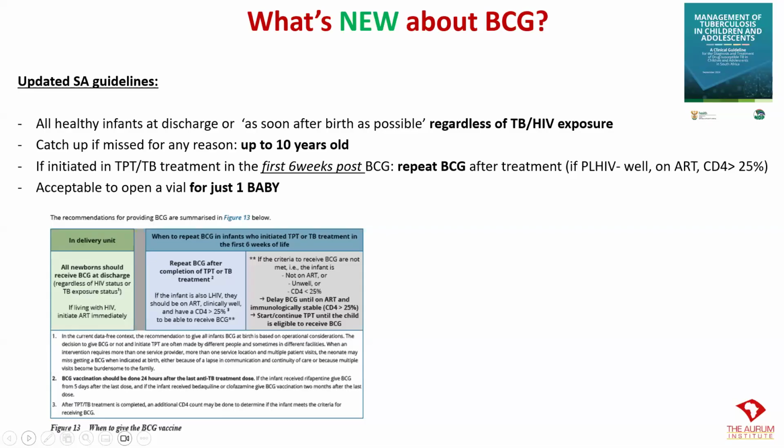But I think also important in rural areas, it's considered acceptable to open a vial of BCG, which has 20 doses, for only one baby. So, you have to use it within the next 8 hours. And often we find that in places where there's only one baby born every couple of hours, nurses are reluctant to open a vial that they know they're going to have to throw away because there's nobody even in the labor ward. That's absolutely fine. 40 Rand for a vaccination is relatively cheap compared to any of our other vaccines. So I'm happy to answer questions on this.